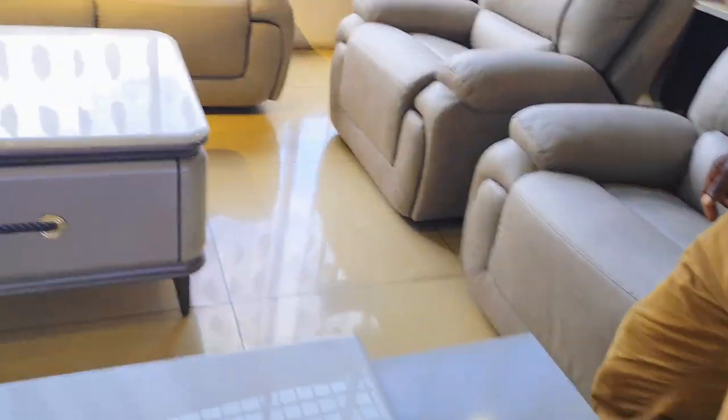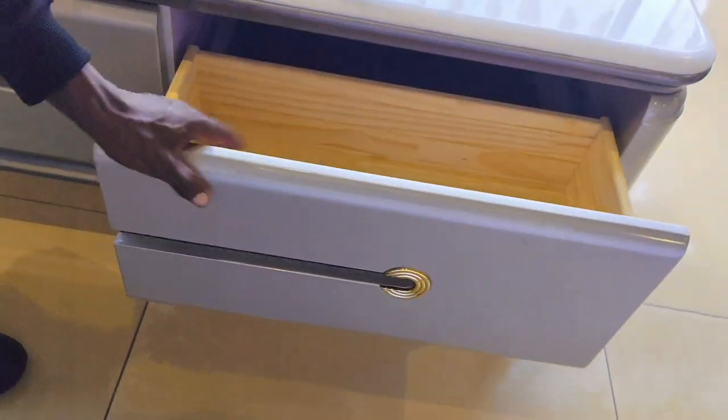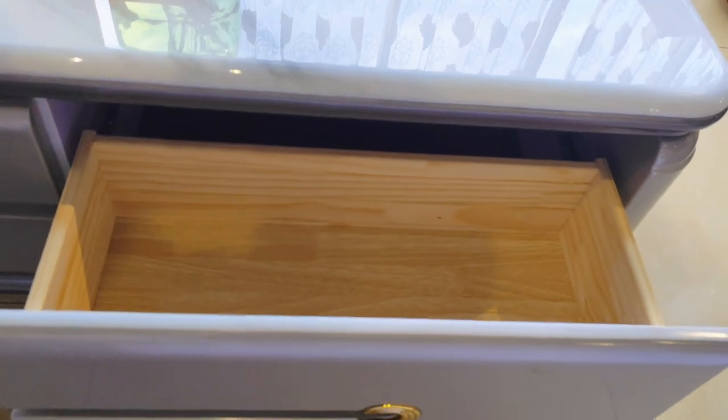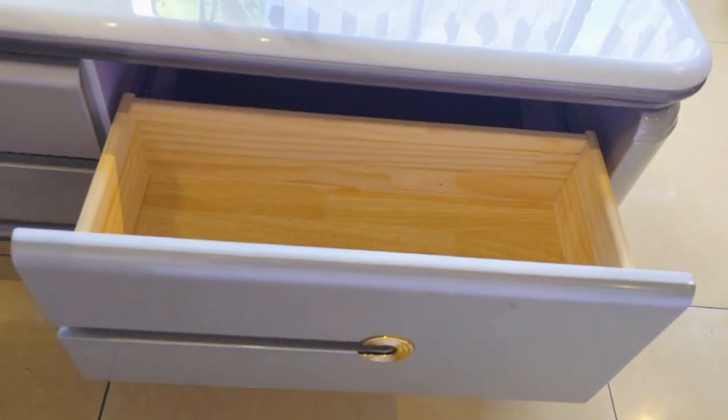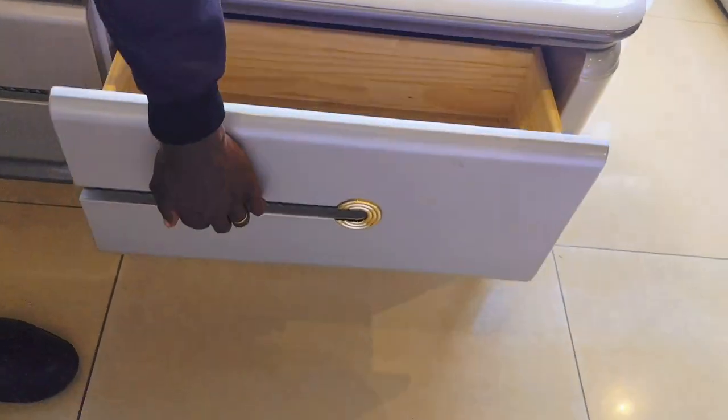Kuna ka coffee table hapa. Have you ever heard of this? Just open it. Let me show you. Angalia your storage. Kwanza kamewekwa vizuri, hata ugongeshe namna gani, hakawezi kudamage, my dear.